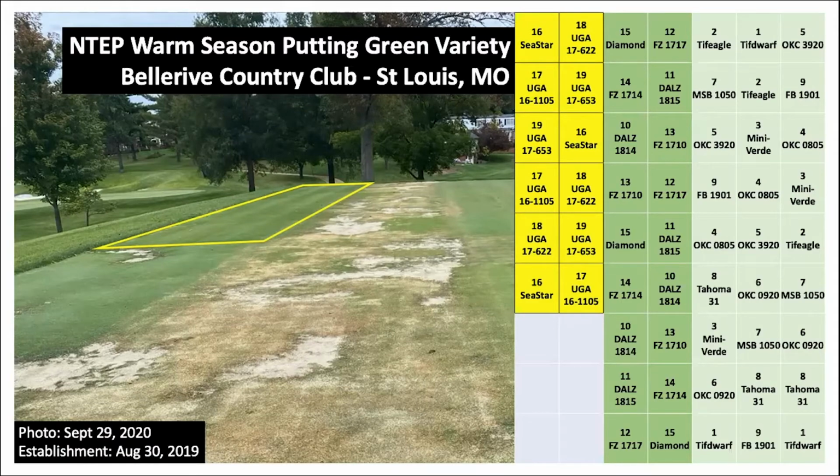So that has actually established really well in St. Louis. And one other thing I want to point out is that we've actually covered this green over the winter, and that's something that we think we're going to have to do. That will protect from winter kill, and we're going to do that at least the first couple years to try and get this green established like we normally would.